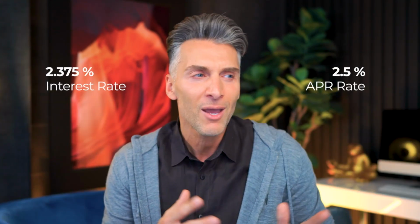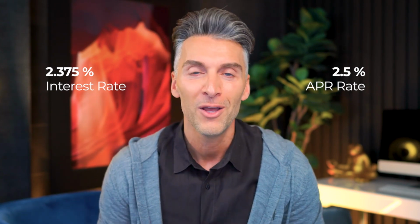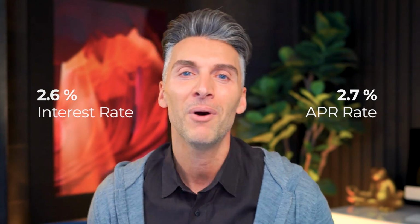So when it comes to comparing rates, it's really important to make sure that you ask for the interest rate, but you also ask for the APR rate, because the APR rate is going to dictate what that cost is for that interest rate. A lot of mortgage companies typically like throwing out low interest rates, saying, hey, we have a 2.375 with an APR rate of a 2.5, which could sound better than a 2.6% interest rate with an APR rate of 2.7, but the cost associated with that specific rate is higher.